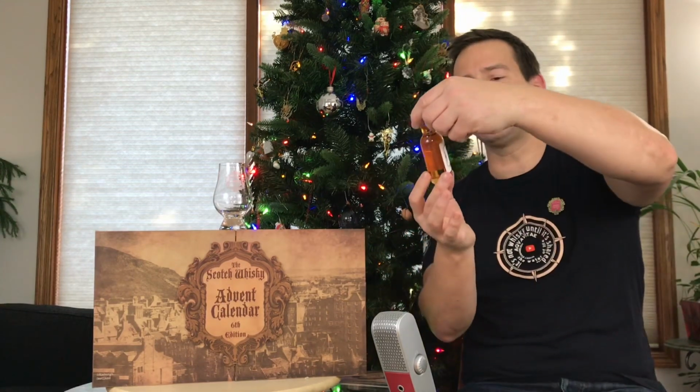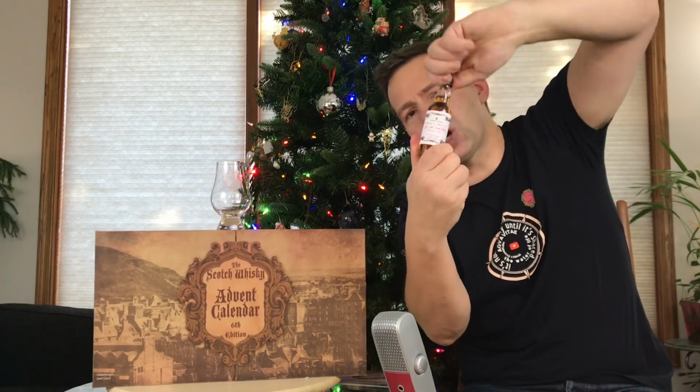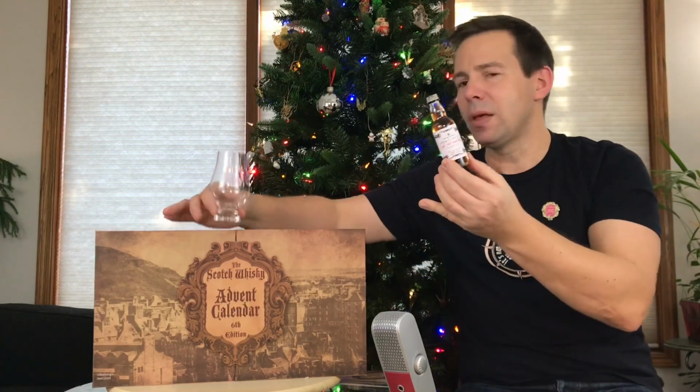All right. Distilled in 2008, so bottled in 2018 or early 2019. I've got my Scotch Whisky Advent Calendar glass at the ready, and we're going to crack it open and get it poured, shall we? Look at the color, though. Pretty dark, given that it's bourbon, and also given that it is 46.1% ABV. But let's pour that together, shall we?